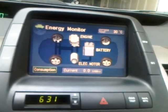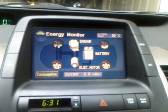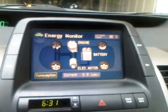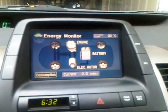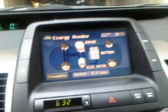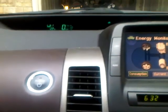I think in Australia they use the Priuses as taxis, and I've been on the forums and I've seen cars with as much as 450,000 kilometers, and nothing has been done to the battery system. They are designed to last, so again, not a concern. Other than that, it's a solid car.